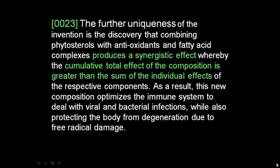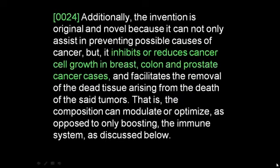The further uniqueness of the invention is the discovery that combining phytosterols with the antioxidants and fatty acid complexes produces a synergistic effect whereby the cumulative total effect of the composition is greater than the sum of the individual effects of the respective components. As a result, this new composition optimizes the immune system to deal with viral and bacterial infections as well, while also protecting the body from degeneration due to free radical damage. This is extremely significant information.